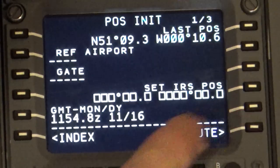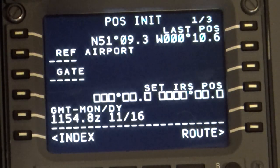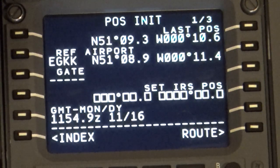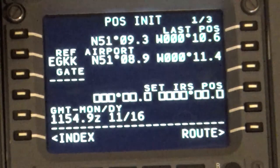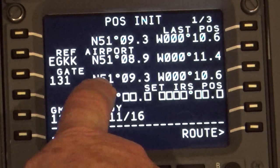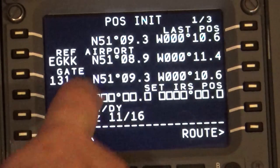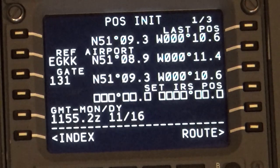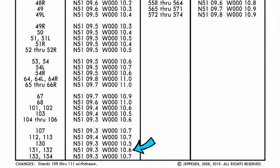So I go to the position, and we are at EGKK, and we are at gate 131, according to that 131 stand, and it comes up from the database with that information. And what we'll do is we will check that now with the coordinates that we have on the official airline charts. Let's see if it matches.